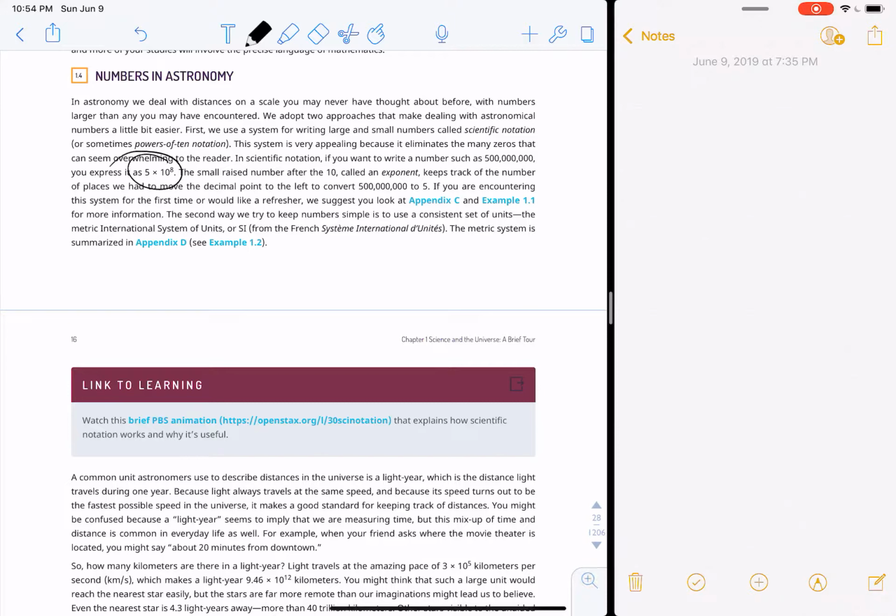We often talk about putting things in powers of 10 notation. 5 times 10 to the 8th, that's 500 million. The 8 here is the exponent. So it's basically 5 with 8 zeros after it. Here's that number: 5, 1, 2, 3, 4, 5, 6, 7, 8. Okay, 8 zeros there. And there's an appendix here you can go to, to see different things.